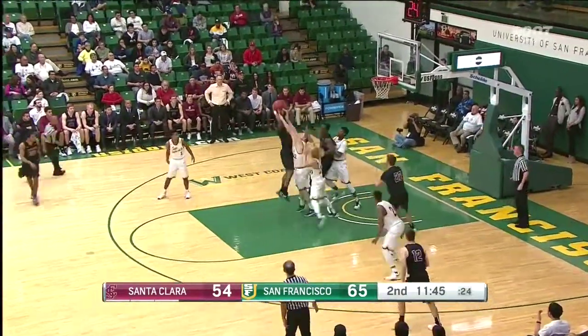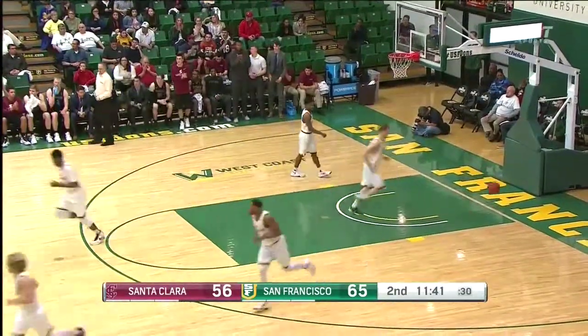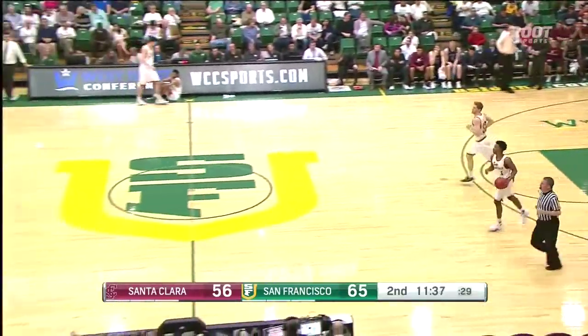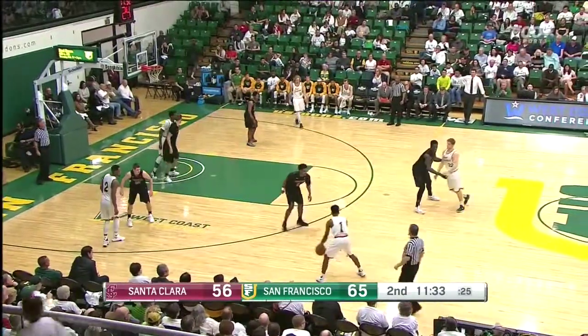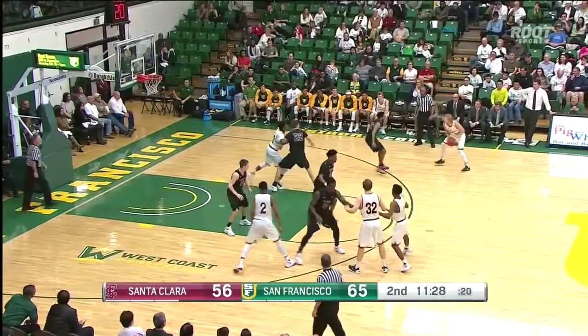Hauser gives it to Taylor. Taylor, a nice pass inside to Matt Hubbard. Yeah, I thought that was a terrific pass by Taylor. Under duress, and he was bumped a little bit and had that good vision to find Hubbard. That was a nice play.